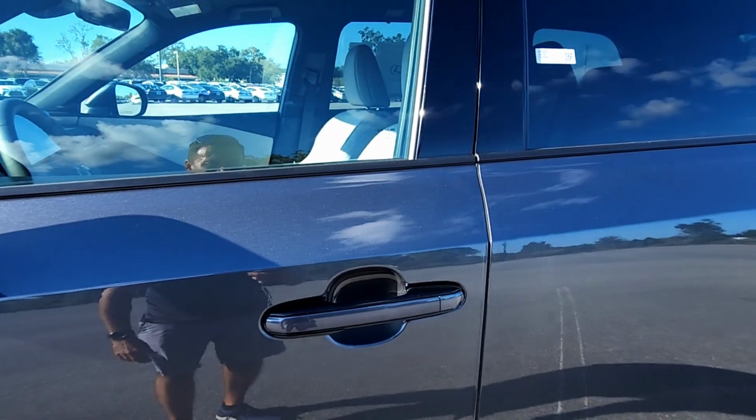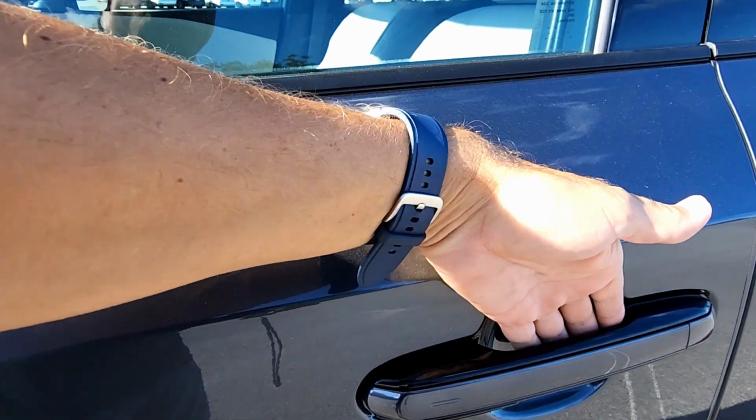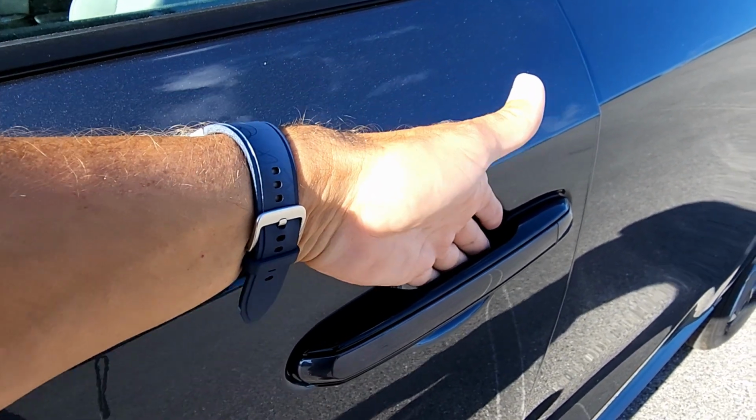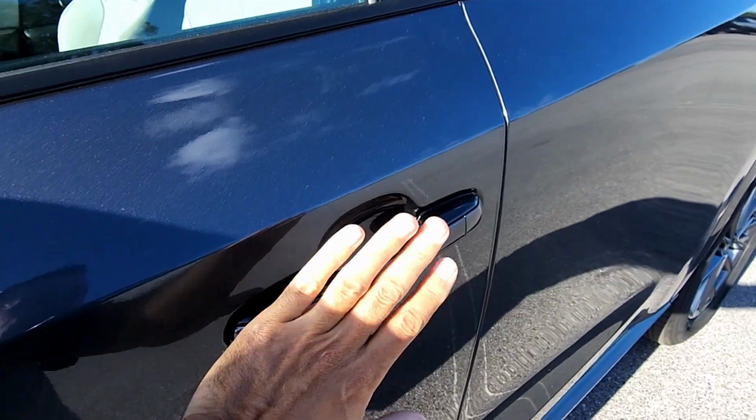Now, what's different than the Grand Highlander is the door handle. I'm not sure if you can see it, but that door handle stays on the door. There's a little button. This is the electronic release. So it's definitely different.